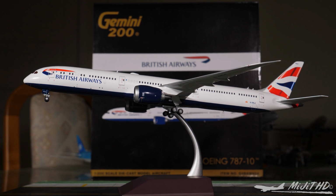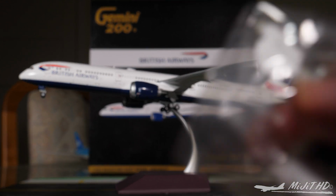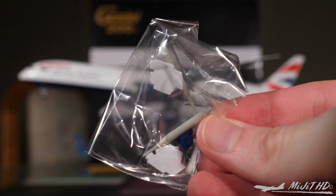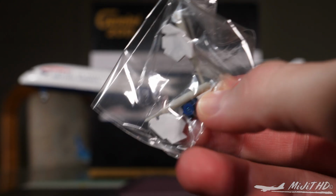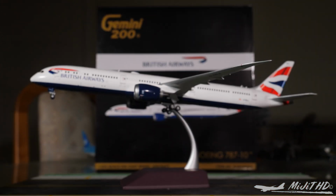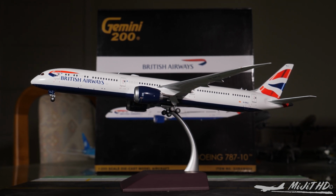And there are also gear doors here to use if you wish to have it in the in-flight setting, and these little picks to take those out if you want to, well, obviously put the gears back into place.